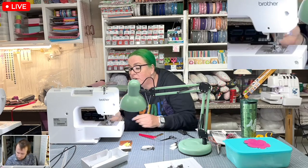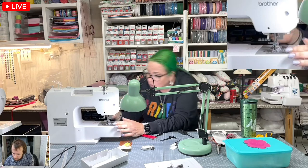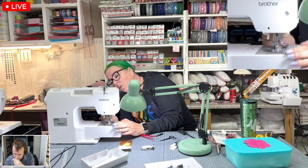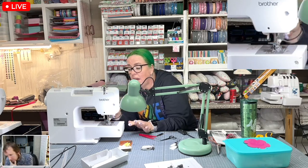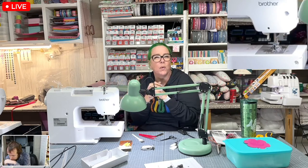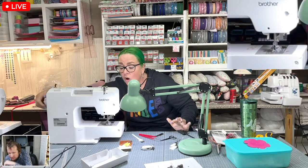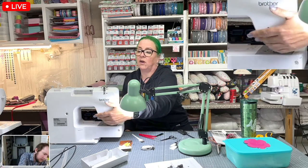And that little bit of oil, and literally, people, it's a wet Q-tip. It's not a runny oil Q-tip. It's a wet Q-tip. It is just to basically clean this metal. It's not really there for oil. It's just to clean the metal. Okay, so that is the only place you should ever put oil on a new machine.